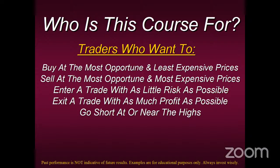Now, this course is also for traders who want to time their trades with precision. In other words, they want some type of element of structure to their trades. So many times, I'm sure you've gone through it. I mean, when I was on the floor, I used to do this.